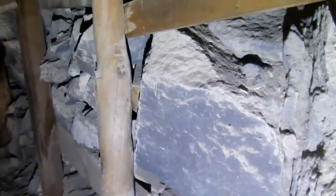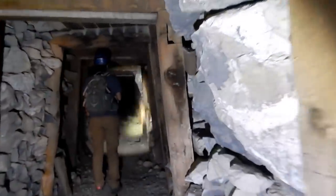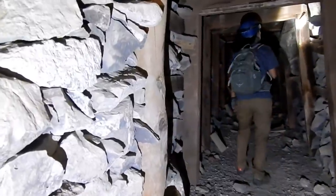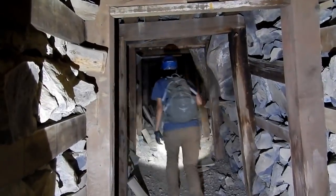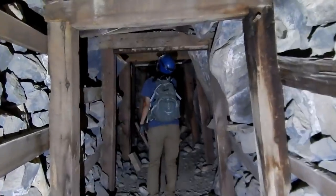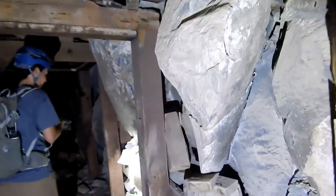Boy, look at the size of the rocks on the sides here. Wow. That's pretty wild, isn't it? Yeah. I'm not going to hang around under this broken one very long. All gobbing mixed in with the timbering, the timber sets. Some huge rocks in here. Look at the size of some of these. I know, it's crazy.